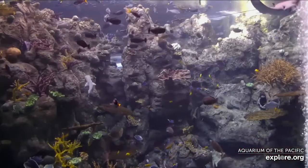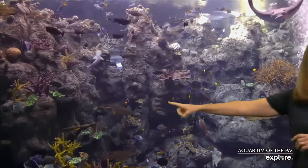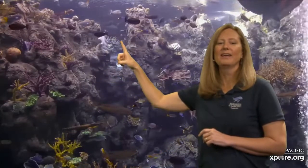Anything else you find interesting? See that one swimming away? Did you notice what kind of fish that one was? So yes, we do have sharks in here, and we do have what looks like hammerhead sharks. They are a type of hammerhead shark called bonnet head sharks. Keep your eyes open because we'll probably see some more bonnet head sharks swim through this view as we're watching together. But now, again, what are the things that you're noticing?